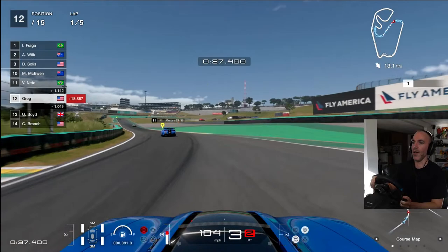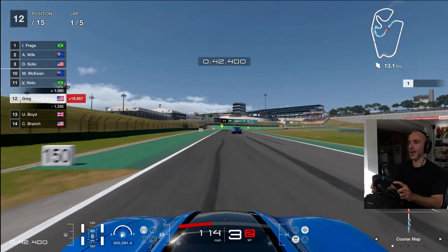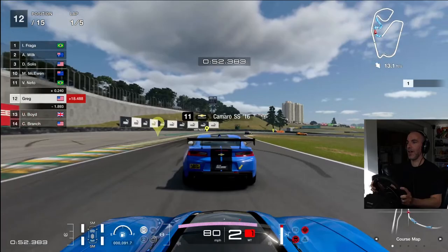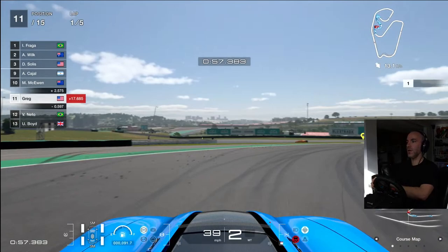Ooh, a little off-kilter there. If I could qualify, I could not start in 15th place, which saves a lot of race time. You think about how many seconds the first guy is starting out ahead of me in 15th. It's a lot. I like this track, though. Little shortcut. Ooh. That's spicy.